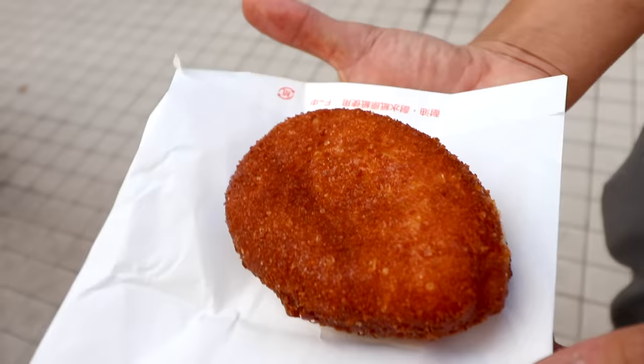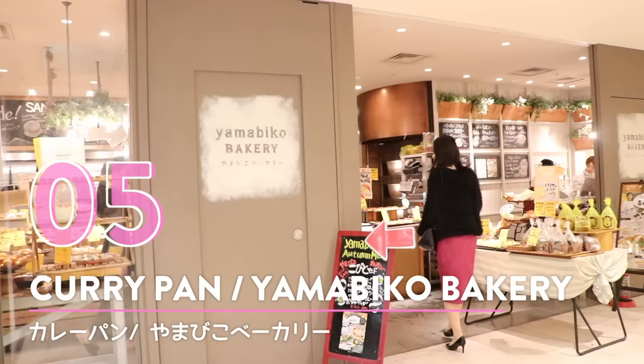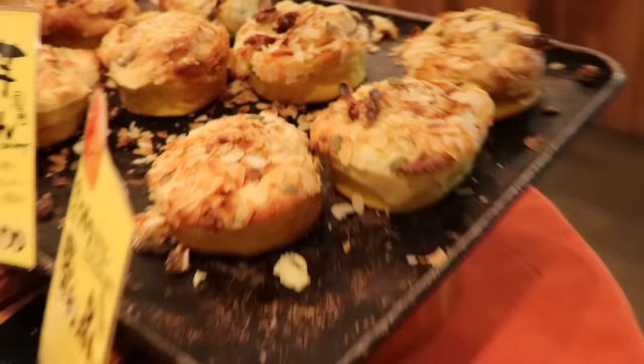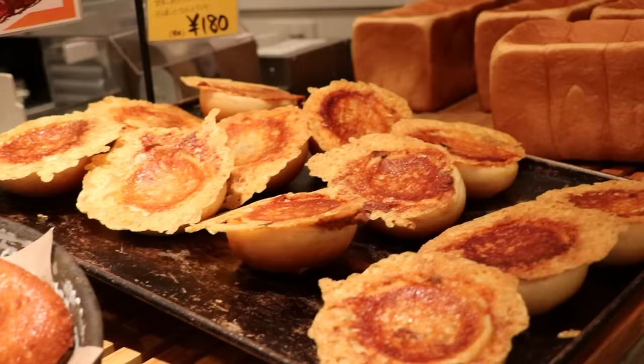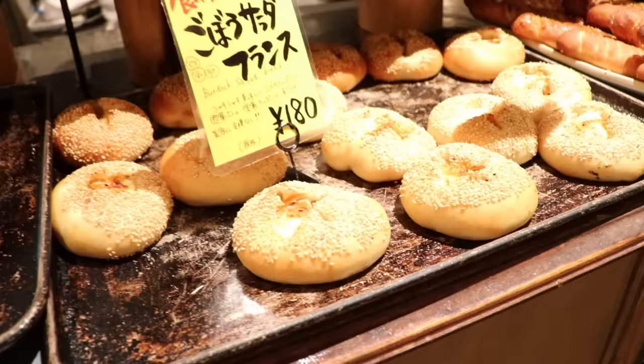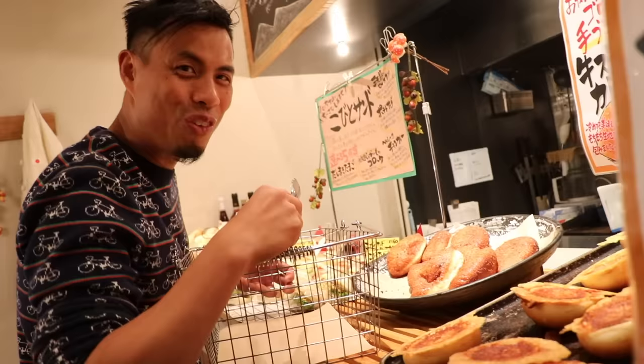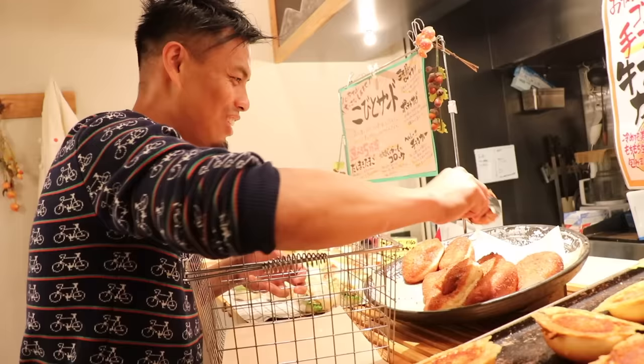Curry pan. Woohoo! At Yamabiko Bakery, hidden inside of a shopping mall called Opa, there's a cute little bakery. I love the variety of the baked goods on their menu, as everything looks so scrumptious. But I'm throwing down on my favorite today. Which one should I do? They all look so good. Kore ni shiyouka.